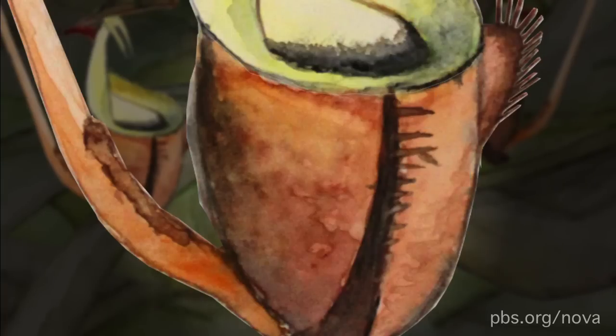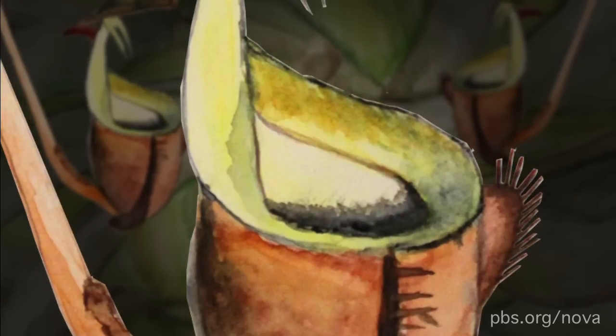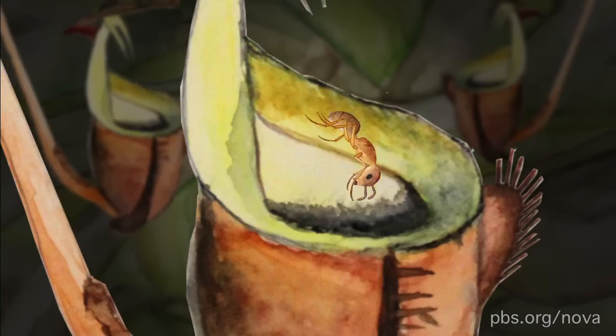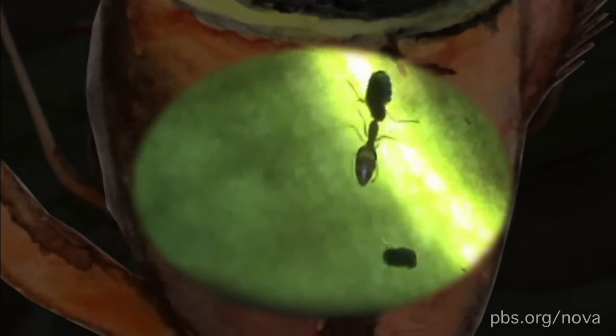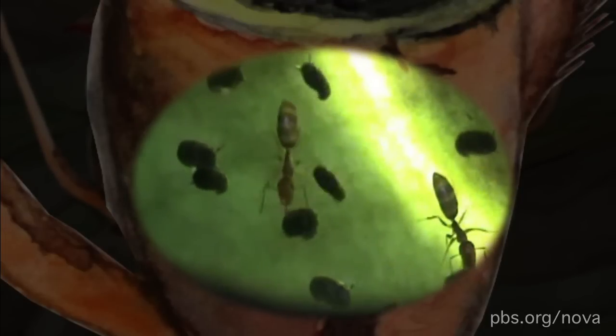For years, scientists thought these ants were also parasites. But recently, researchers have discovered that far from harming the plant, these ants help it. Here's what happens. The swimming ants dive into the liquid, grab the parasitic pupae or larvae, forcibly drag them out of the pitcher, and eat them.